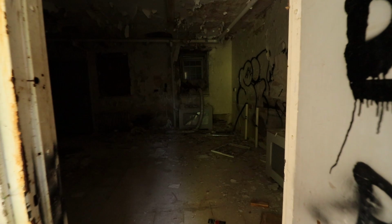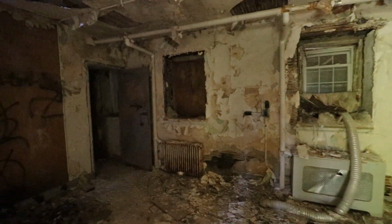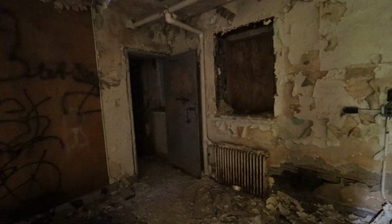Oh, wow. It is so dark in here. Hopefully my camera can do it justice with the little bit of natural light that's being let in here. Oh no. Oh wow. Yeah, there's not much further to go.